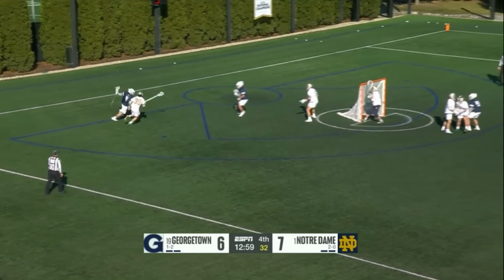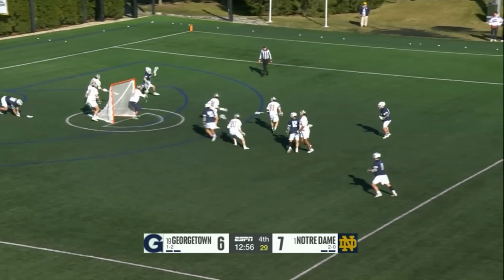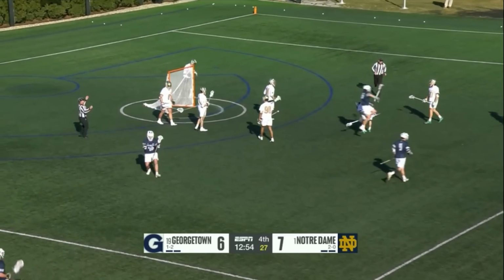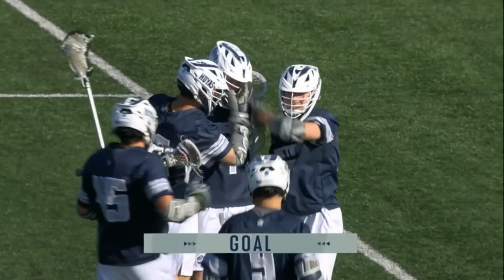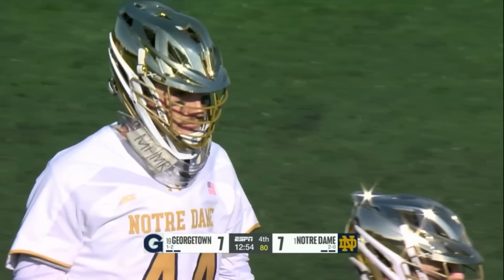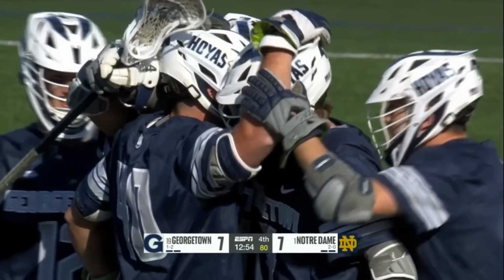Haley takes advantage of a pick. The extra step to greatness, shoots. You said it in the first half. You take that extra step to greatness, it increases your angle, and it means the tying goal, 7-7.